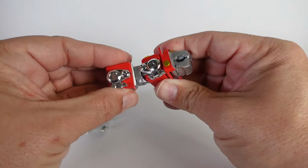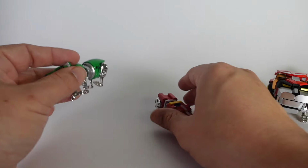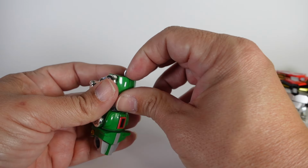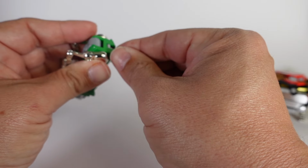And there, you got the arm. That's how easy it is. So let's do the green lion. And first of all, let's put his tail back up his butt. That sounded weird, but let's do it anyway.